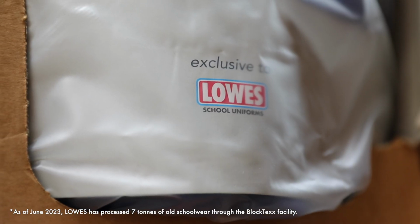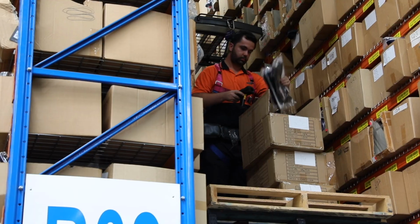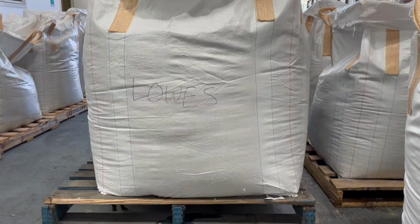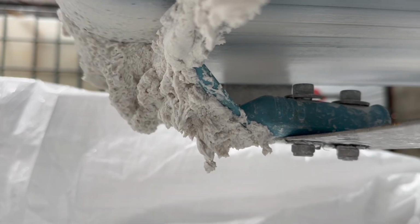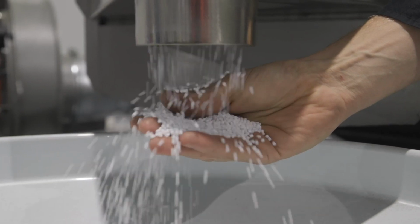There was a significant proportion of old uniforms that Lowe's wanted to dispose of in a more responsible fashion. And so we decided that we would take about 9 tonnes of their old uniforms, which they've been storing in warehousing for quite a while, and we would do our best working with them to transport that to our facility in Queensland, decommission it by taking the buttons and the zips off it, and then shred it and then process it within our plant, and so producing the polyester and the cellulose. But this means none of that schoolwear will end up in landfill.